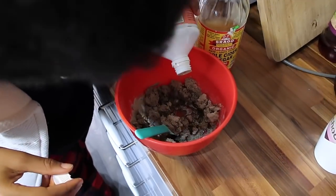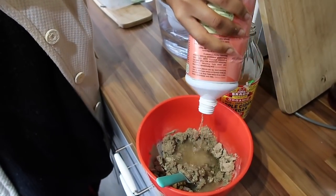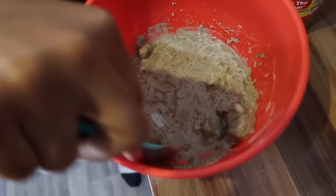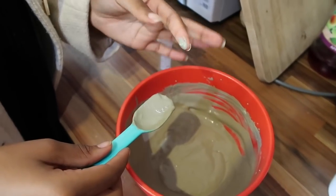Lydia, you're so extra, man. Yeah, aloe vera juice is great as well. It also helps with the pH balance. As you can see, Dr. 4C over here mixing it all up. Get it to a nice consistency where you feel it's gonna stay on your hair.